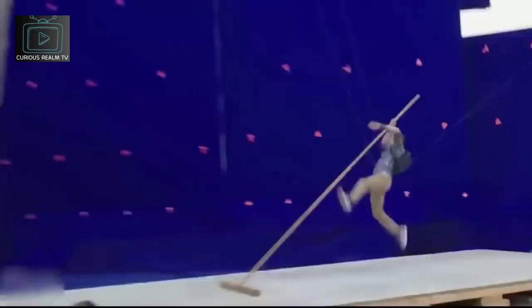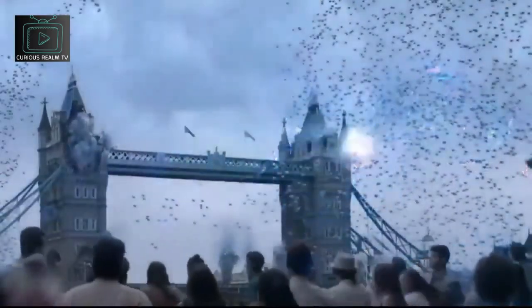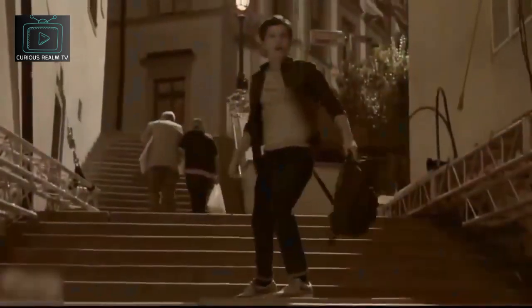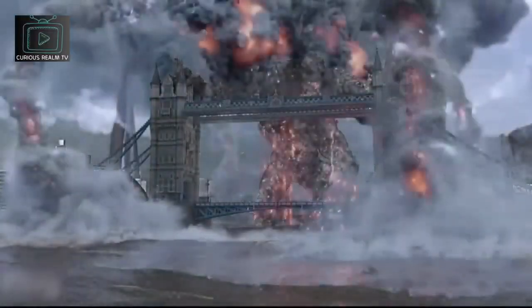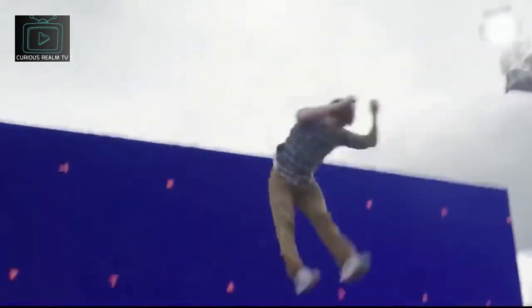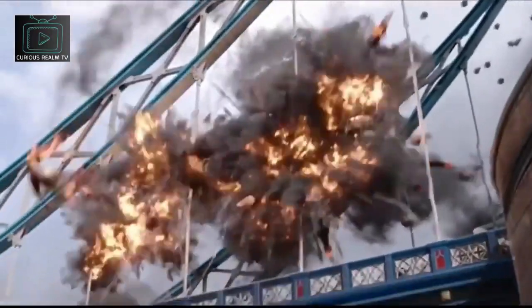Actually, it was a very complicated scene and it was almost impossible to shoot it on the Tower Bridge in London. That's why filmmakers created fake models of the entire London Tower and its surrounding areas. Even the green screen was added in many places. And later, with the help of VFX, the city was added to the background by editing. But these fight scenes are so amazing that no one can even imagine that this is not real London. In fact, everything is fake.